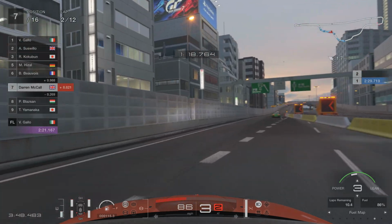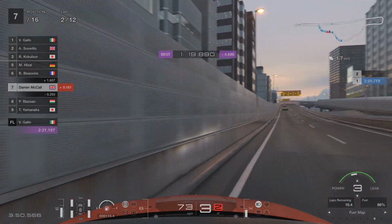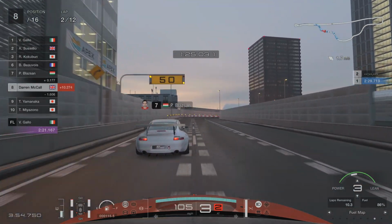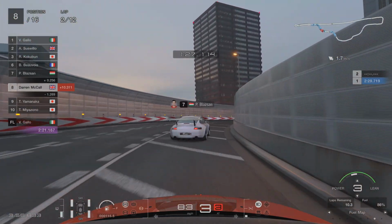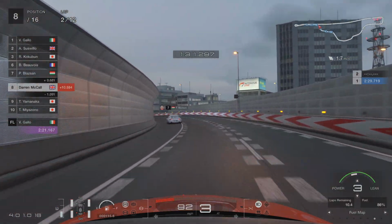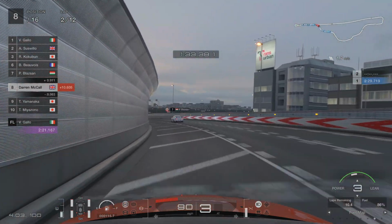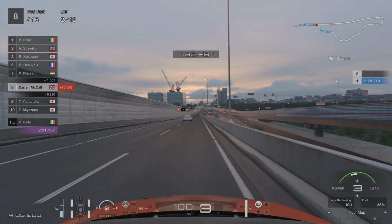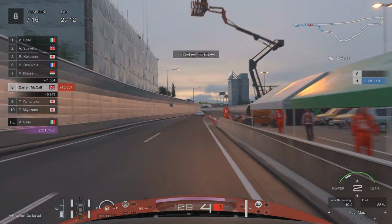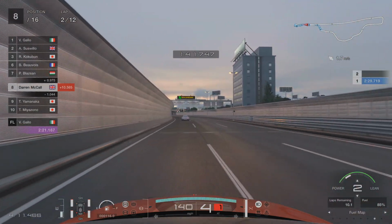Oh, there's the first. Oh, and then that was our fault. We tapped that wall. We slowed up and we got rear-ended by Blazan. Oh, that was such a good start. Let's not worry about it too much. 10 laps. I'm going to be scutting between 2 and 3, I think, for the most part.